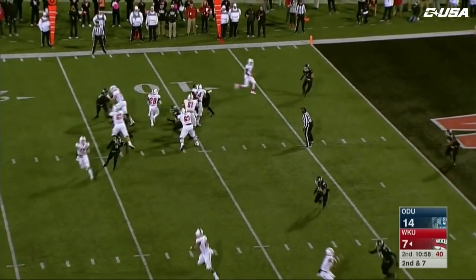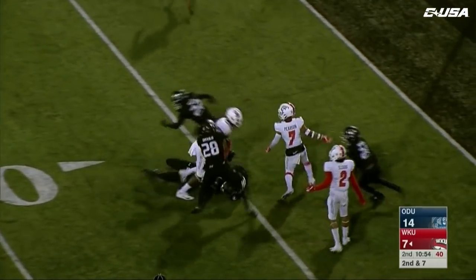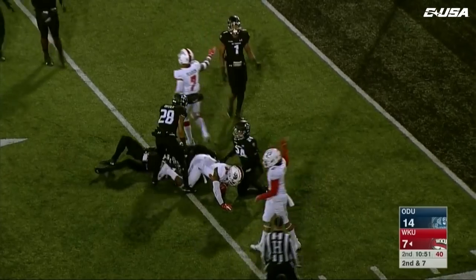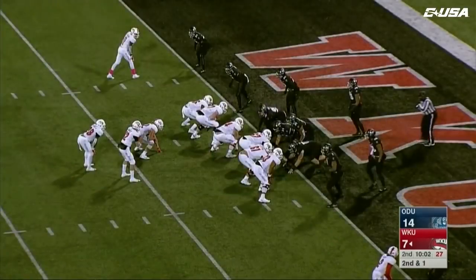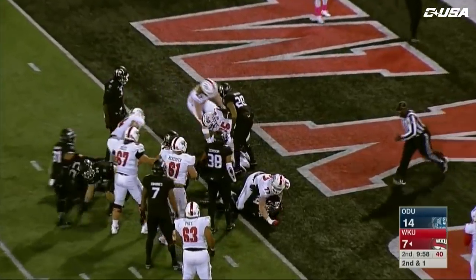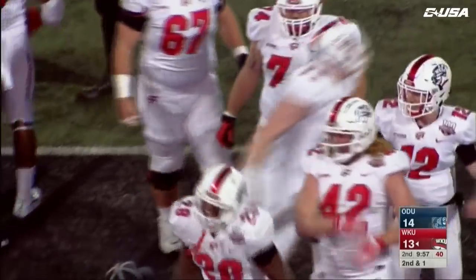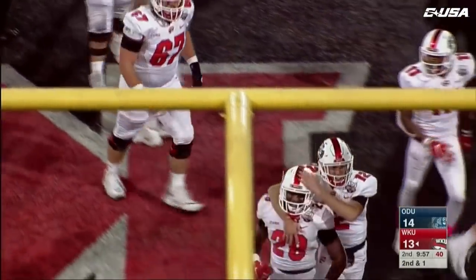So on second and seven, it's an RPO to the tight end, Dean, who already has a touchdown catch tonight, and Dean fights his way down to the five. Second and goal, back to Appleberry, plunges in the end zone for a touchdown. His second touchdown of the season.